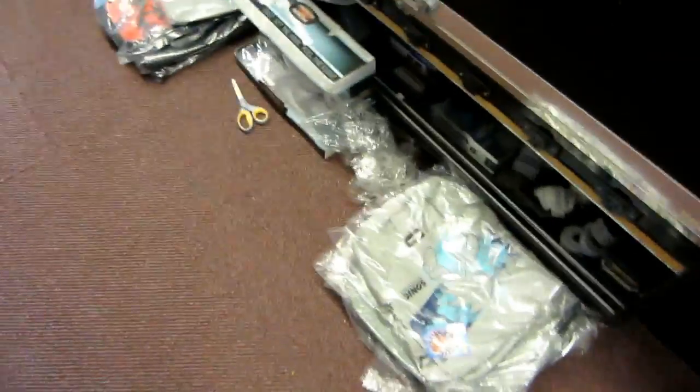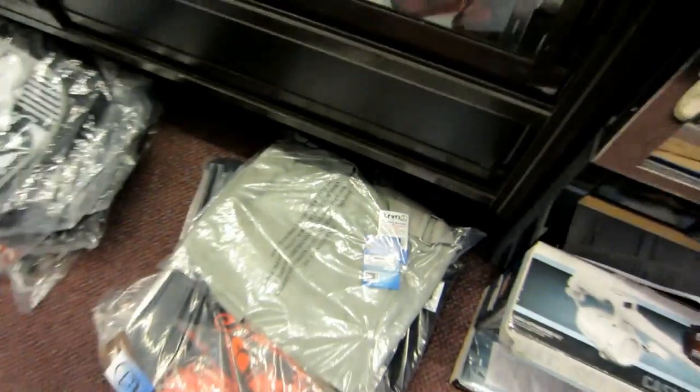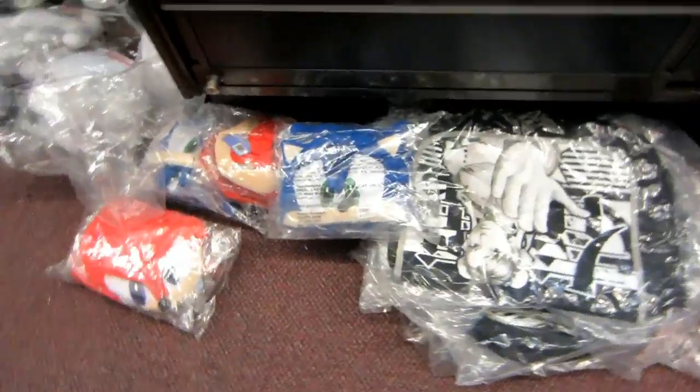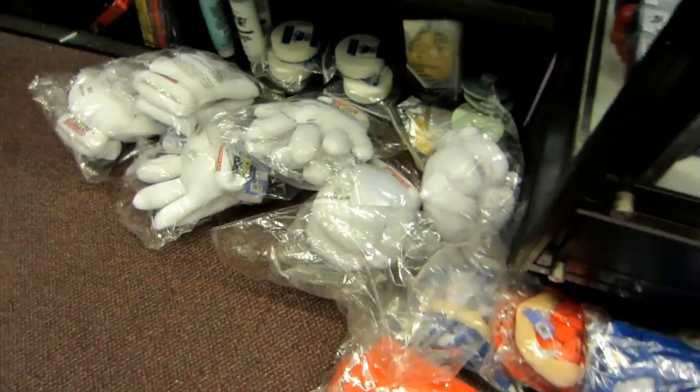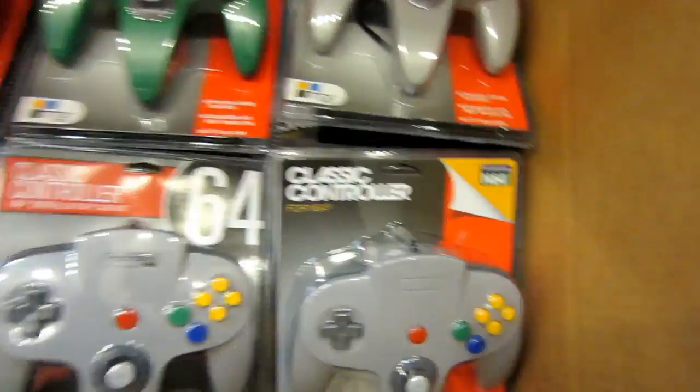So this is all the stuff that needs tagged. See, I put the level 1 games tags that have all the return policies on this stuff. So lots of messenger bags, some fleece caps, Sonic and Knuckles, some actual Sonic fists, or hands and Knuckles fists, and all that. Alright, so what we have here are some N64 controllers of different types.